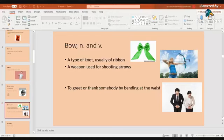So the most common nouns are going to be bow for the knot and bow for the weapon, but you can also have the verb, which is bow. So try to hear the difference between there, bow and bow. To bow, the verb, is to greet somebody or thank somebody by bending at the waist. So in a lot of cultures, I believe that bowing is typically to greet somebody or to thank somebody. As you can see in the picture, it's usually quite a formal and respectful way of greeting or thanking somebody to bow.